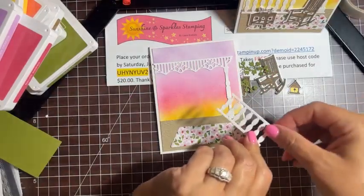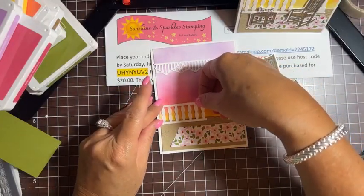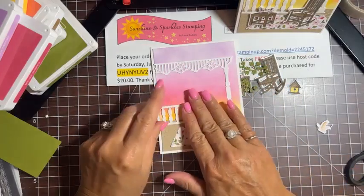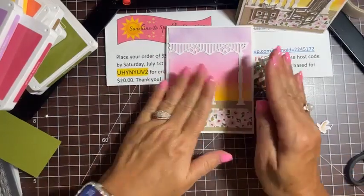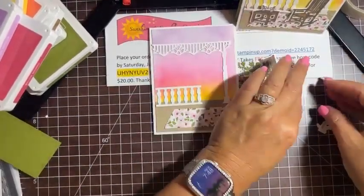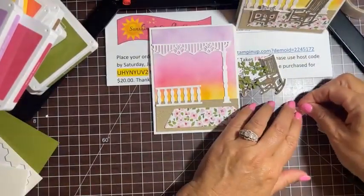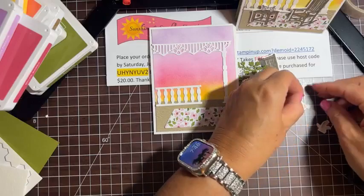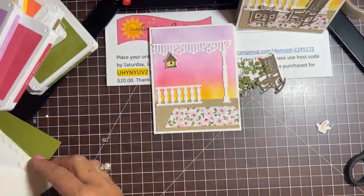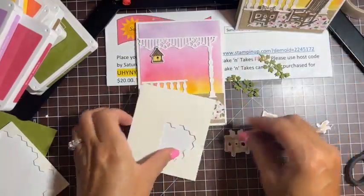All right, and this one I'm just putting all the way to the side over here. Right about there with just a little bit, again, of this crumb cake showing through. Okay, let's get some dimensionals out. I'm gonna start by putting the bird cage, or bird house. Why do I want to say bird cage? Bird house right here. All right, our chair and table we can put on next.